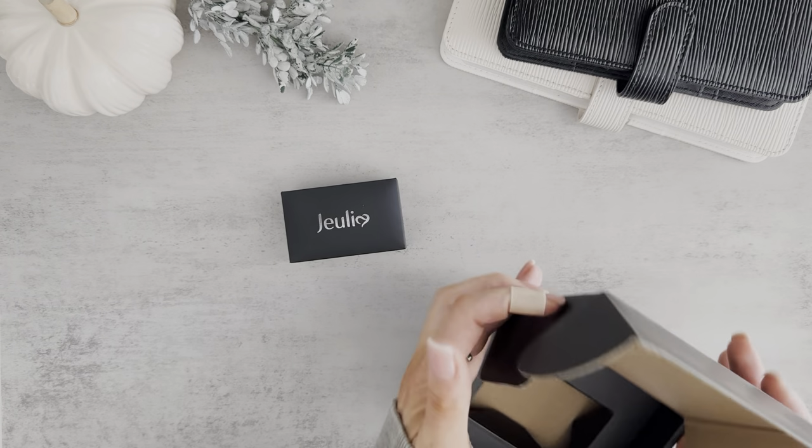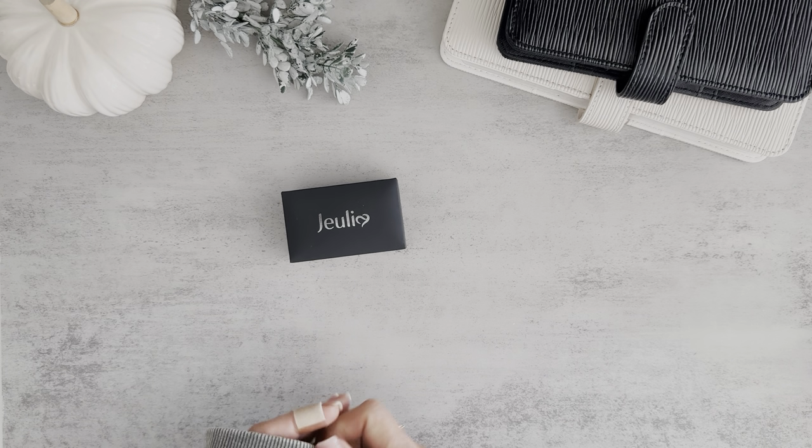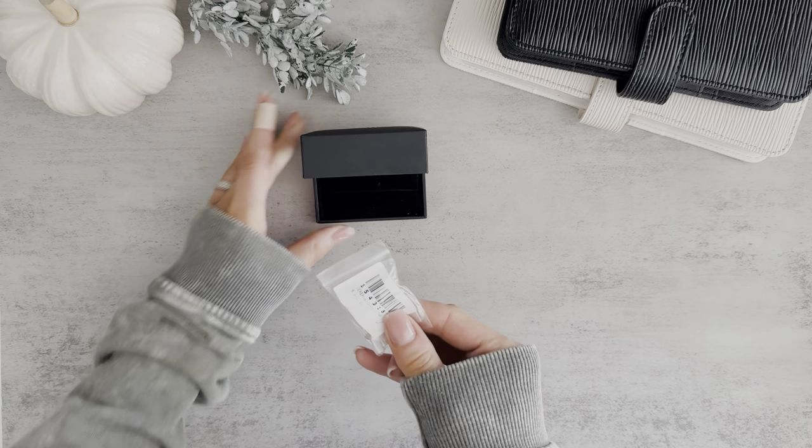Oh my gosh. Normally I know or have an idea of what I'm getting, and this time I don't. So I'm just so excited. And I don't remember which size I got either. Oh my gosh. Okay.